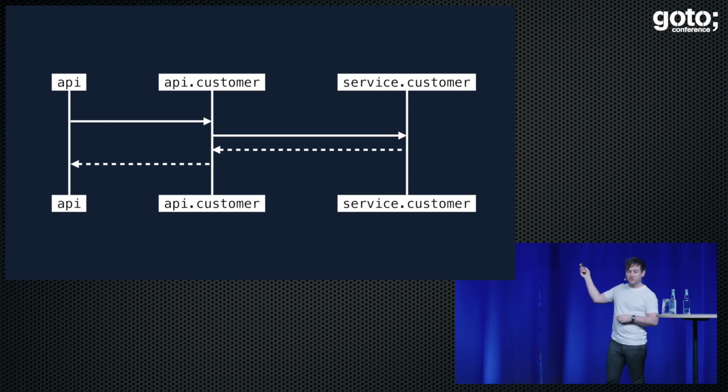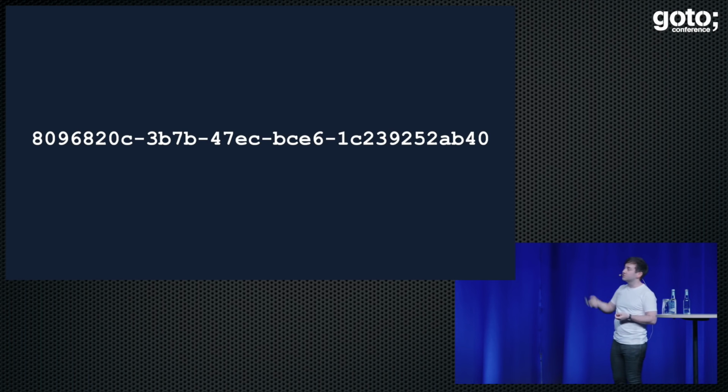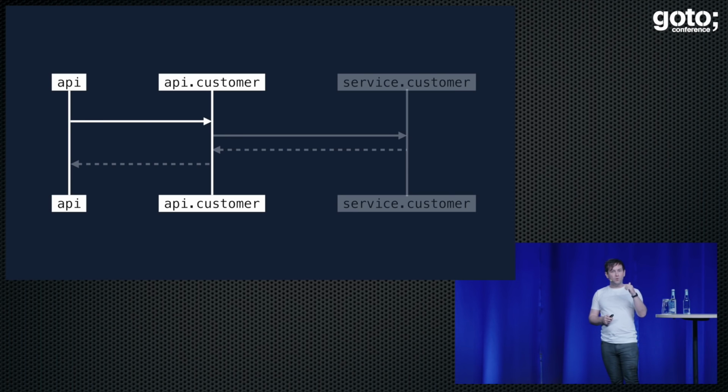So given a request that's propagating through 3 services, we'd start right at the top. We, in our API, tag every request with a unique ID, which is just a type 4 UUID. And then we pass that down through each request. We basically marshal it onto the wire, send it as headers, unmarshal it in the server, and pop it all the way down the stack.